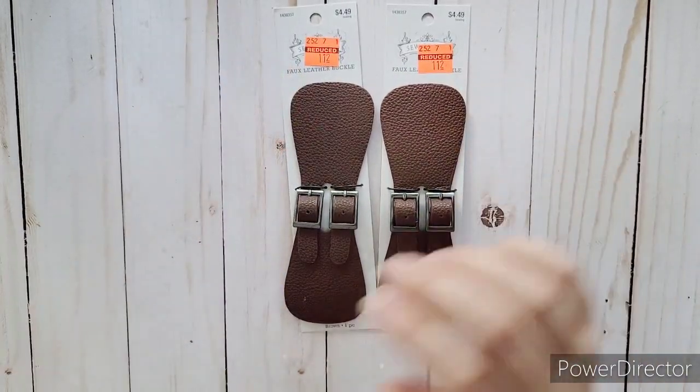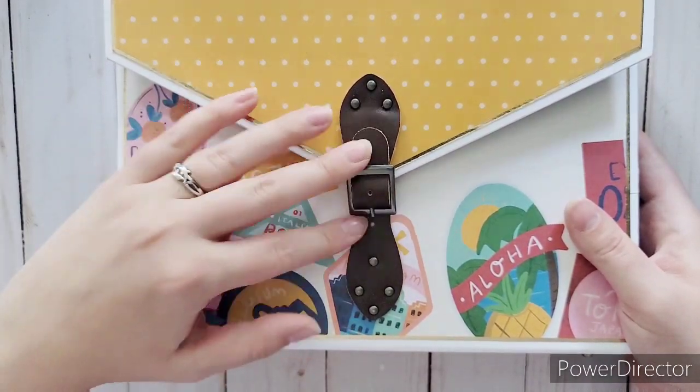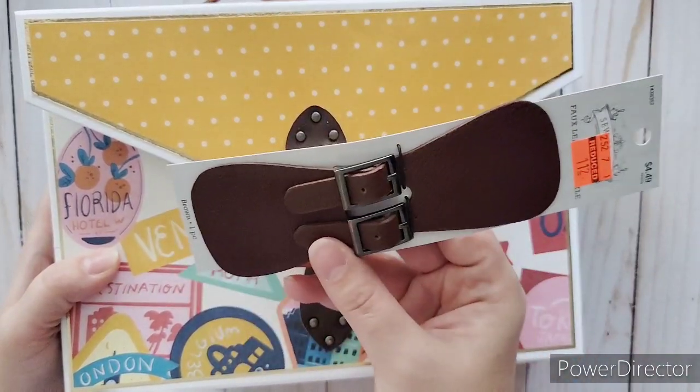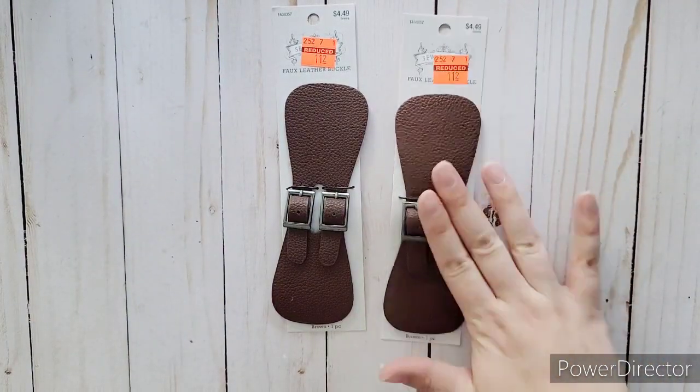I had to grab both of them because this is one of the other buckles that they had. But I didn't see any of those ones. Those ones were already wiped out. But, you know, I could use these for the same purpose or for closures on the albums, like here, and for junk journals.